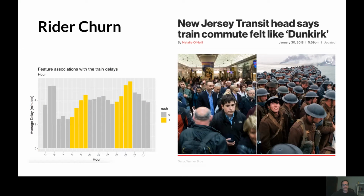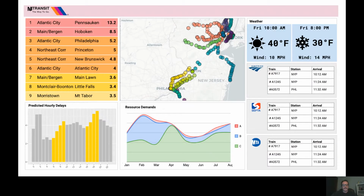Well, delays affect the bottom line. Riders get frustrated and look for other options like carpooling. Delays accumulate over the course of the day, so it's important to handle potential delays quickly and efficiently. As shown in the graph on the left, there are longer delays during the evening rush hour. However, both rush hours cause a spike in delay times.